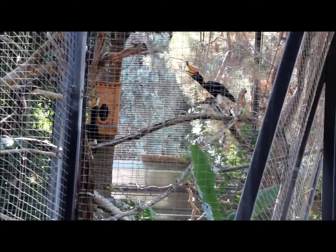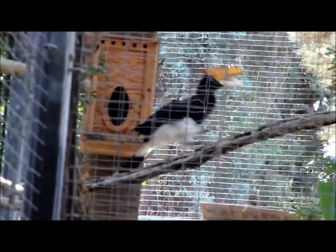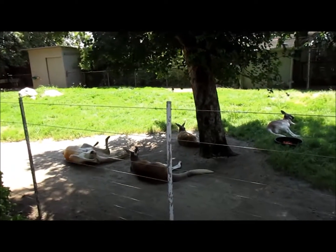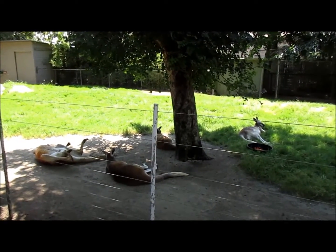Show us your wings. I want to see them. All hornbills are jumping around. These are red kangaroos, native to Australia, famous for their jumping. Fun fact, a group of kangaroos is called a mob.